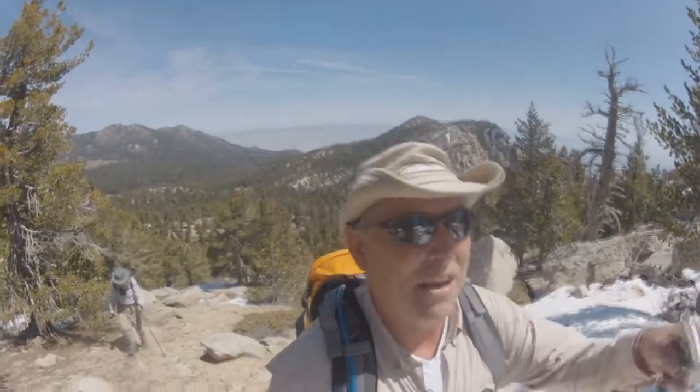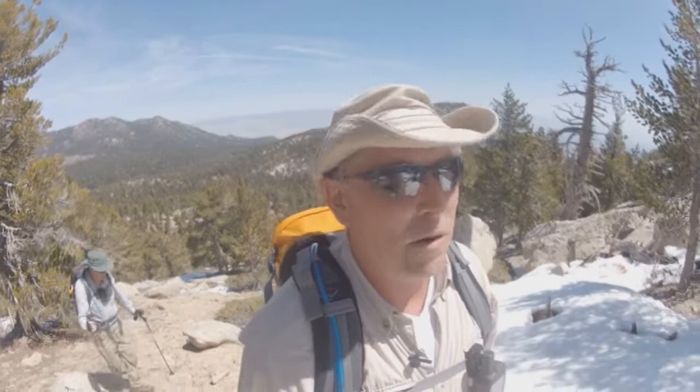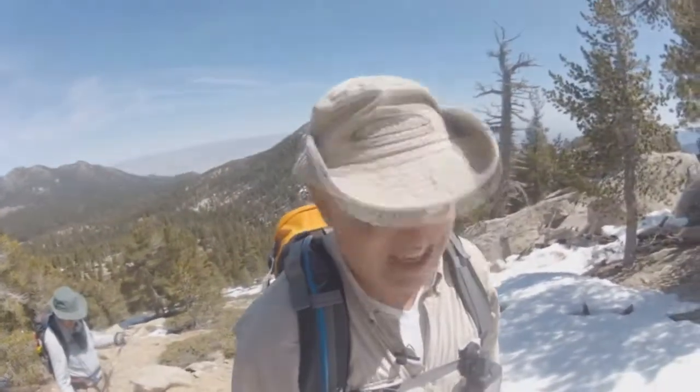We can see the top. Nothing but blue sky over here. Of course, we don't know if it goes up afterward. Could very well be a false summit. I guess we'll find out in a minute.